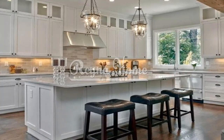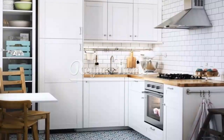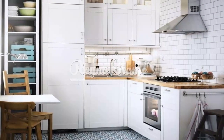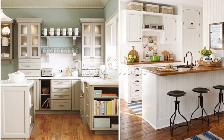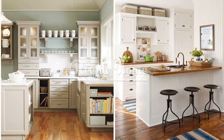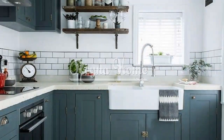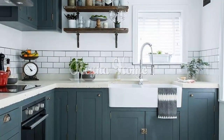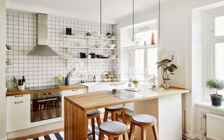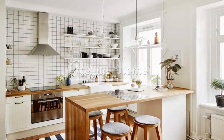Embrace greenery. One of the easiest and most effective ways to decorate a small Bohemian kitchen is to embrace greenery in your space. Greenery can add life, color, and freshness to your small kitchen, as well as purify the air and reduce stress. You can choose from a variety of plants that suit your style and light conditions, such as succulents, ferns, or palms. You can also use planters, pots, or vases that match your decor scheme.